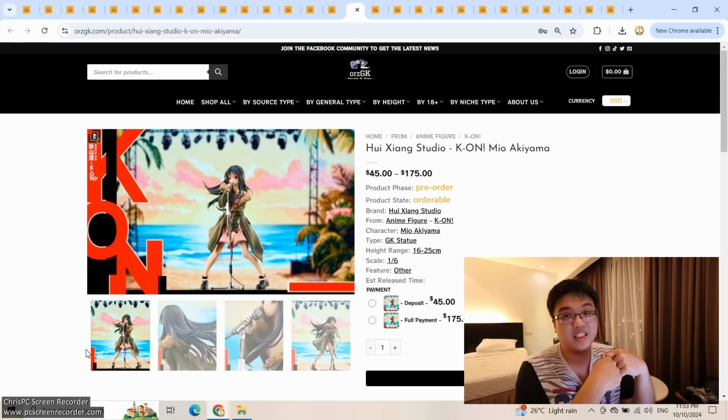Okay, this is $175 coming out. Oh, no release date yet. But anyways, are you guys going to make figures of the rest of the cast? Oh, that looks really nice.